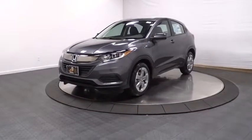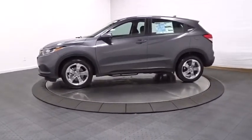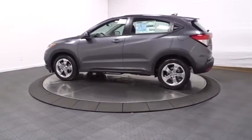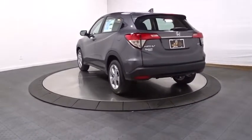2019 Honda HR-V. The HR-V has a good-looking exterior with a clean design. It comes with a well-tuned suspension and a handsome and flexible interior with tons of options to choose from. This vehicle has less than 100 miles. Here are some of this vehicle's great options.